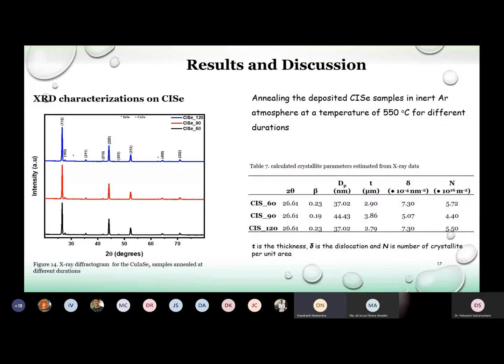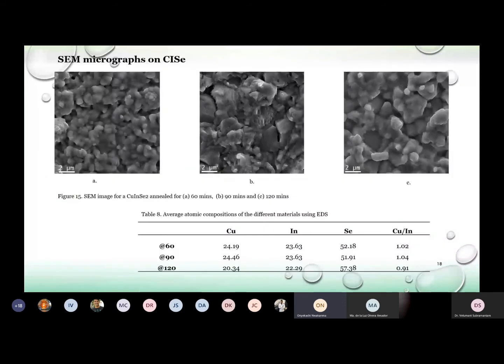And then we took some SEM images and calculated the atomic percentage compositions for the different values. The average composition shows that we have about a 1-to-1 ratio of copper to indium. For 60, this is an average of the different points for different times. So the copper to indium ratio is almost 1 in all cases.